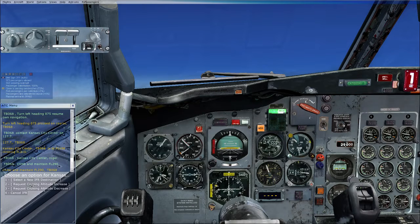But at least with the Boeing Common Flight Deck, it makes retraining pilots easier, with type certification and stuff like that. If you've flown a 737, you can very easily transition over to a 757, 767, 777. The general layout and systems are very, very similar.